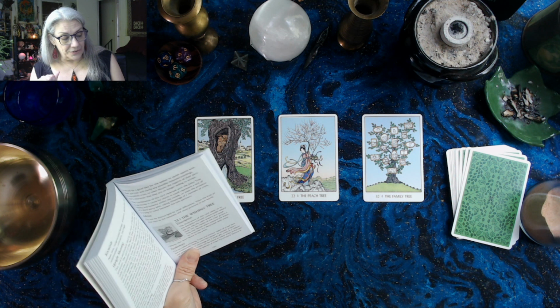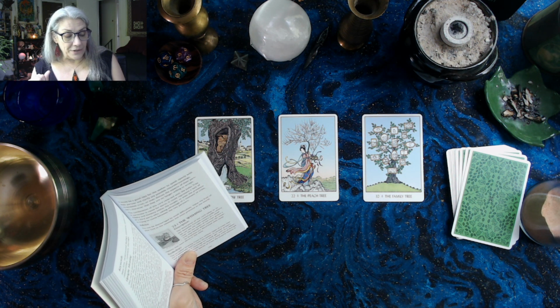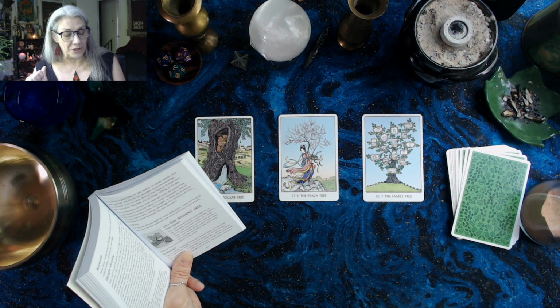And reversed is romance-related problems. Advice: do not be discouraged by small difficulties. Value the fruit of your love as the sweetest and most precious in the world.